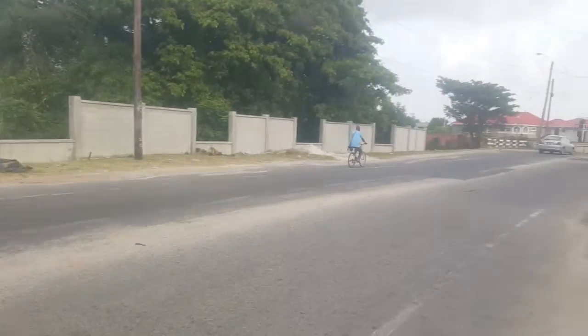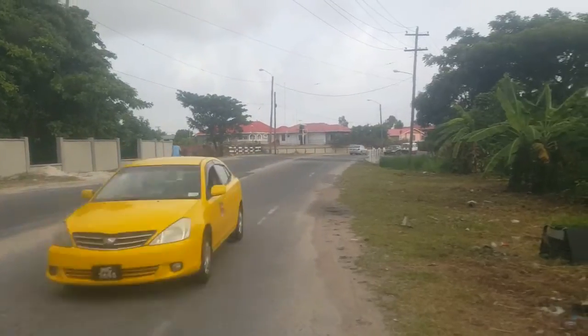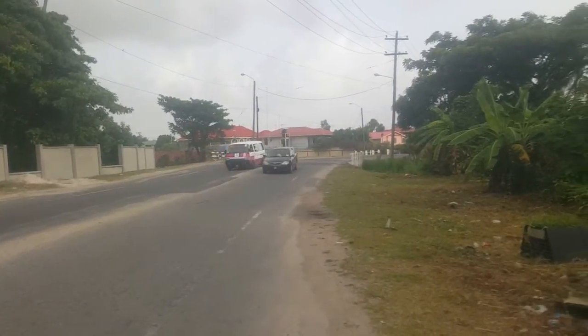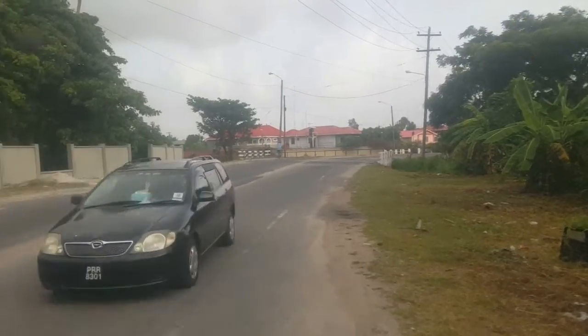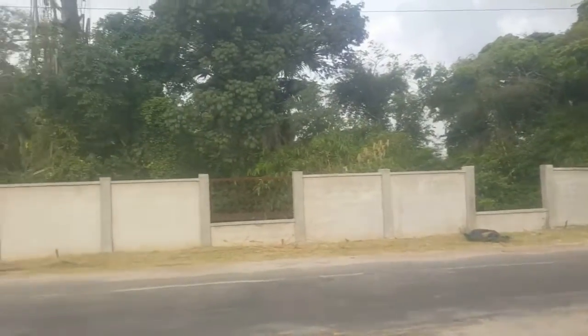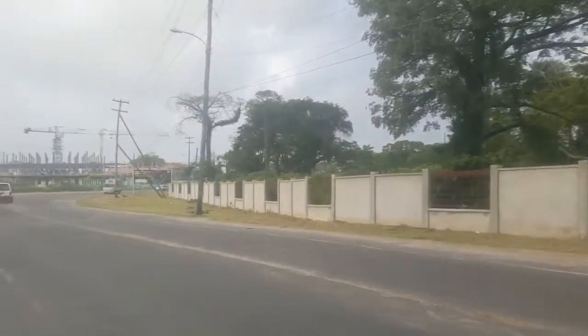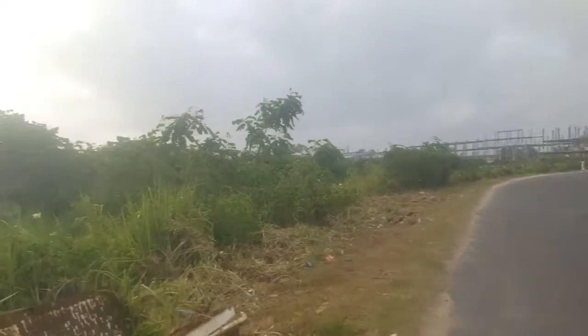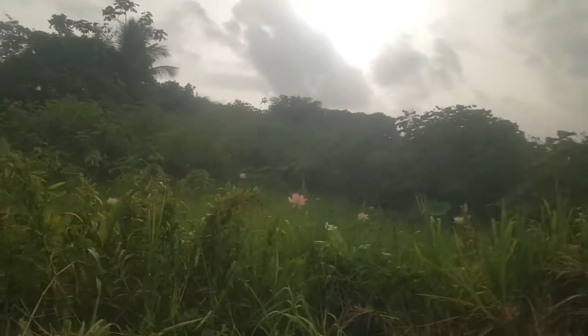This is Mandela Avenue, just at the junction where it becomes Sheriff Street. So across that bridge, Mandela Avenue becomes Sheriff Street. And this is the Botanical Gardens, east of Mandela Avenue.